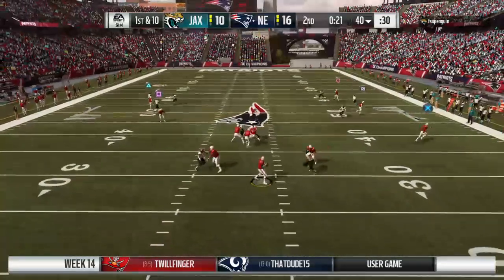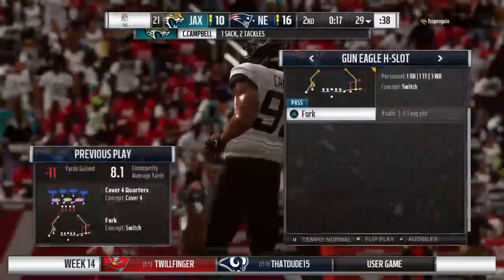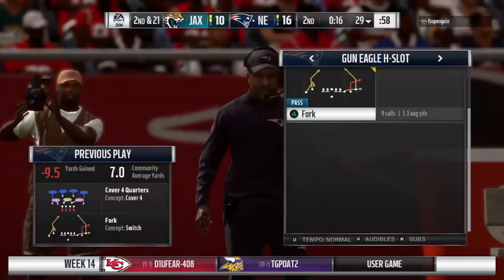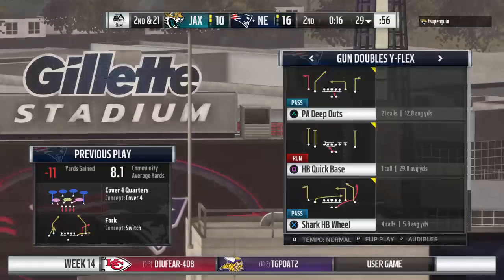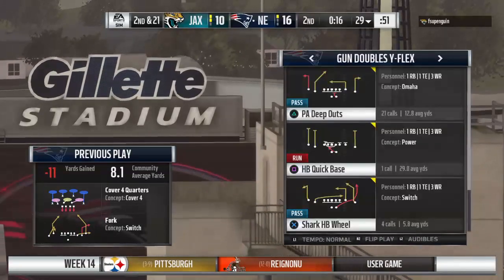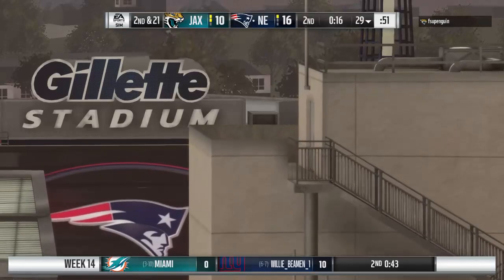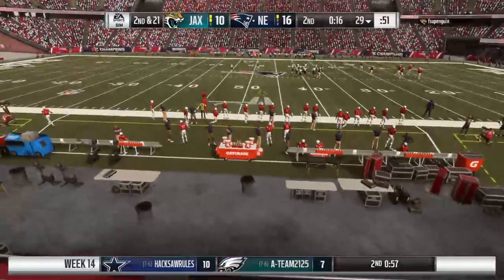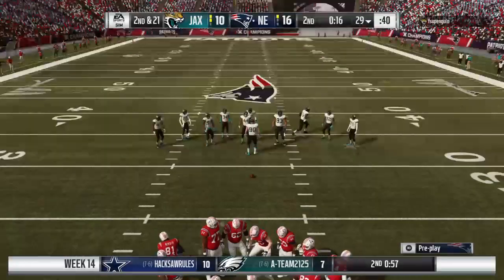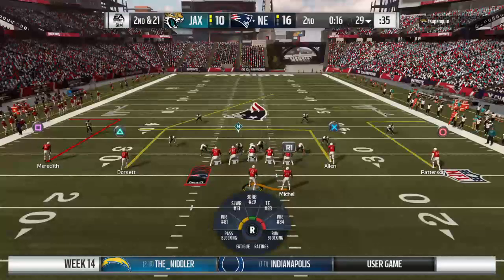Throwing on first down is Brady. Jaguar pressure and a Jaguar sack, Calais Campbell. Now the Patriots will use the second of their timeouts as they stop it with 16 seconds to go in half number 1. Well, they're in some hot water now. After that sack, it's 2nd and 21.